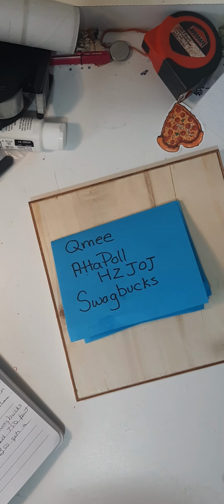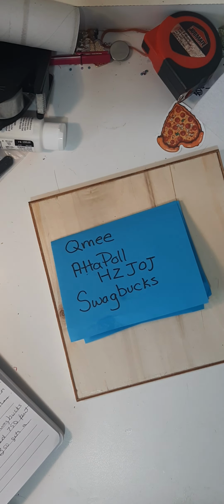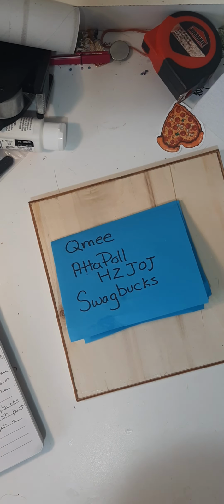Now, I've been doing Swagbucks for about 3 weeks now, and I've already made $20 for Walmart gift cards. So there's like $20 off my grocery list, and I'm really, really happy with that. Swagbucks is great. They add up fast. I don't mean fast like you're going to get $20 worth of gift cards in a week, but they do add up quite quickly.